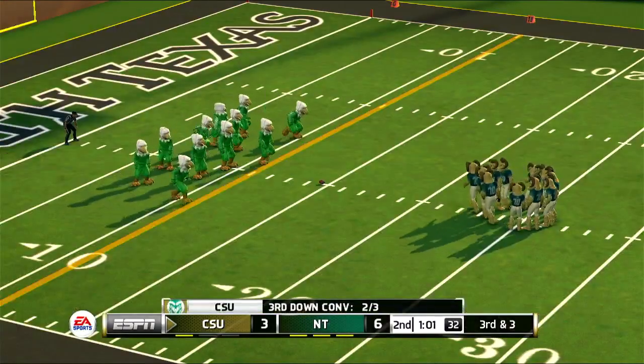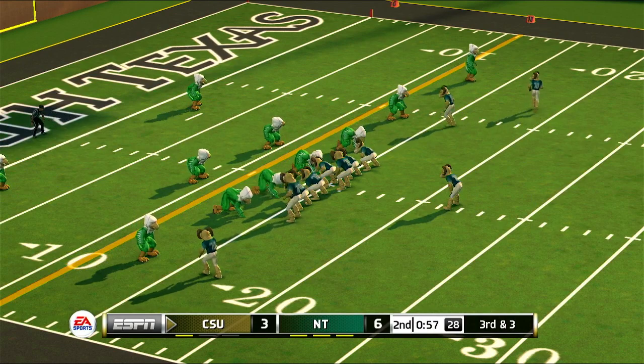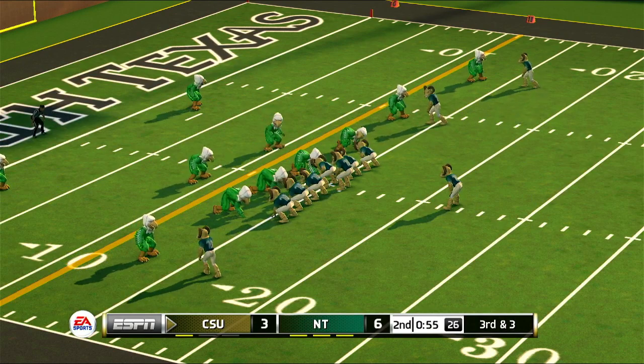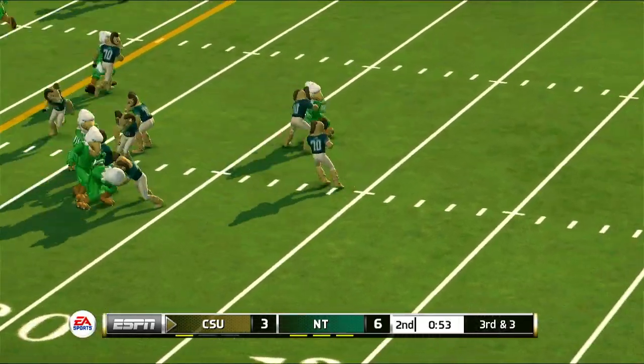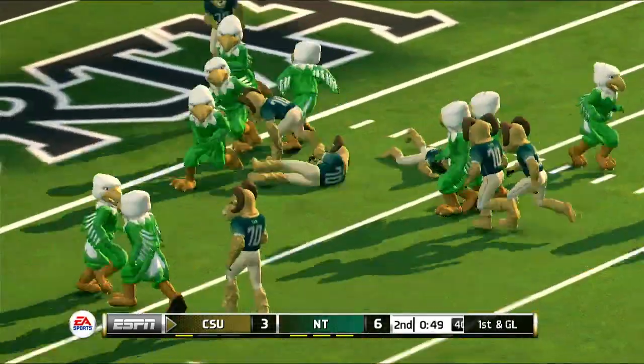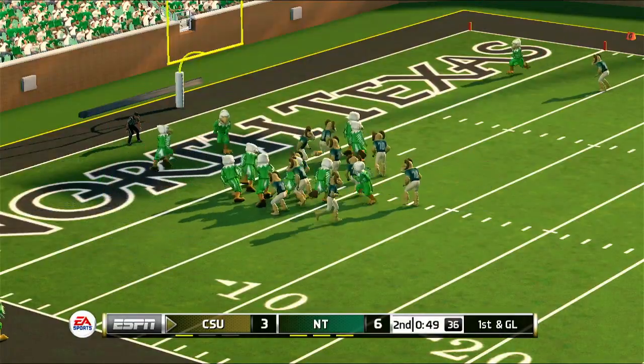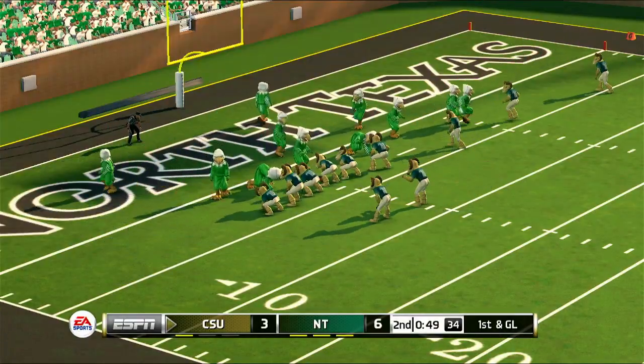This is the 10th play of this drive. He's going to try and scramble. And now he's going to improvise. Slides down to the ground. Well, that's another first down, Brad. That's the fifth first down on this drive.